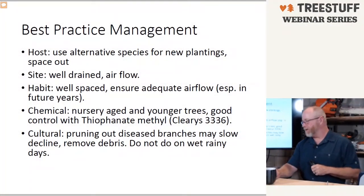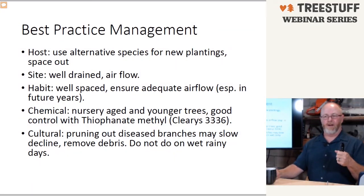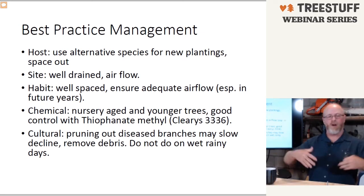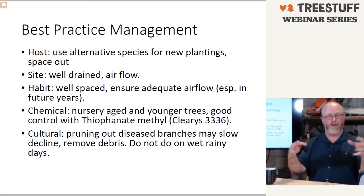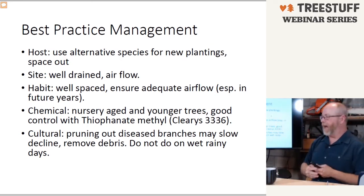Best practice right now, again, use alternative species. So if you're going to cut one down, try something different. Site: well-drained, good airflow. We know that this fungal pathogen needs a wet, moist spring. Well-spaced, airflow. We say that, but most of the trees that we come in contact with were actually built for a screen, and they're all butted up to each other. And next thing you know, when they get to a point where no wind can blow through there, they start to decline and die. What is that? I don't know what the answer for that one is.